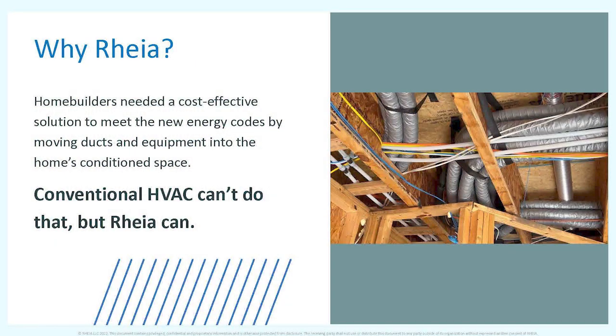So why do we need it? Just to kind of reiterate what I briefly mentioned at the beginning there. Really what we need in the industry is a system for HVAC that's similar, as you said, Matt, to electrical and plumbing. It's got to have the same kind of technology, the same kind of thinking around it as a system, rather than something that's put together almost ad hoc in the field. And that's what we've developed.